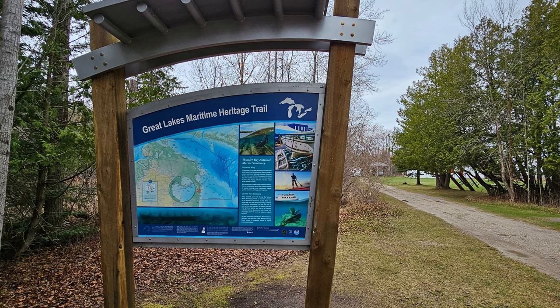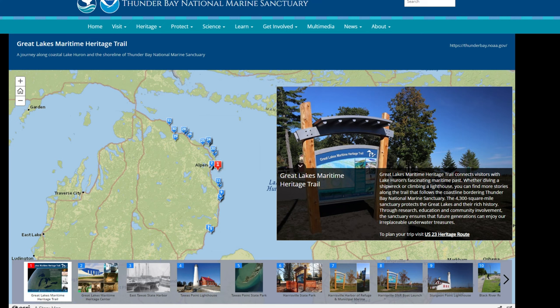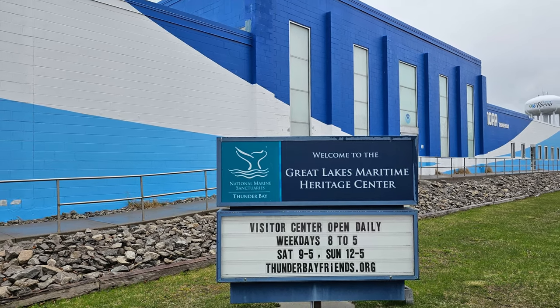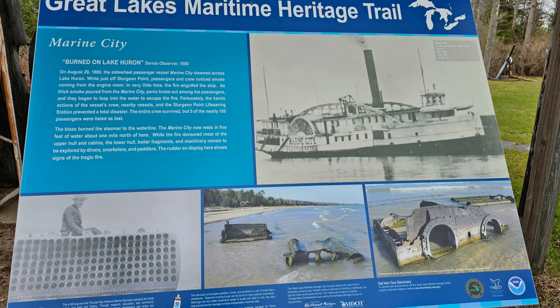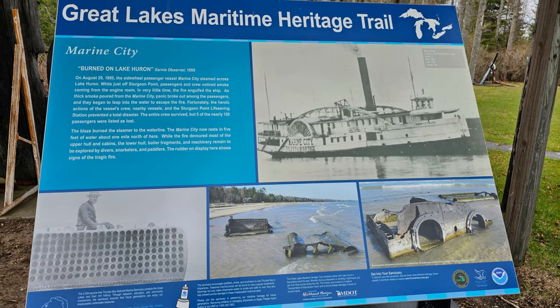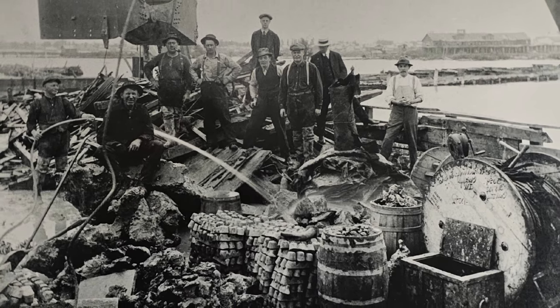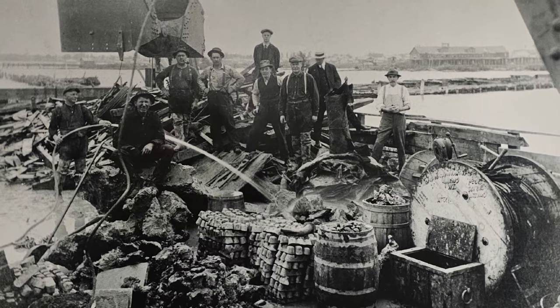Many of the artifacts are a part of the Great Lakes Maritime Heritage Trail that runs along Lake Huron's coast. This trail was established by the Thunder Bay National Marine Sanctuary in Alpena, Michigan, to provide visitors along Michigan's northeastern shoreline an interpretation of maritime life on the Great Lakes and its rich history.